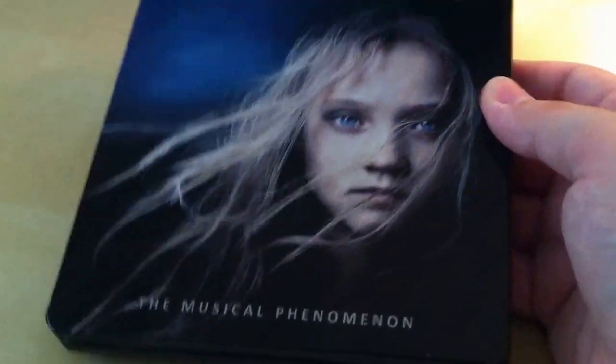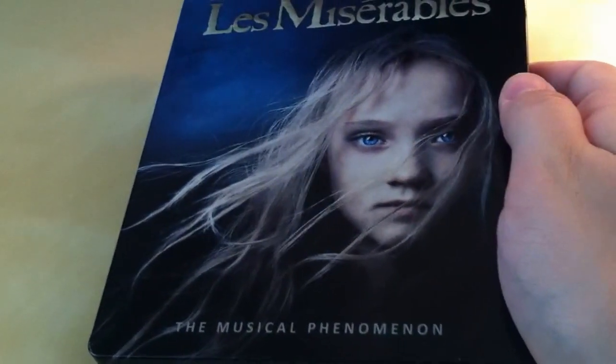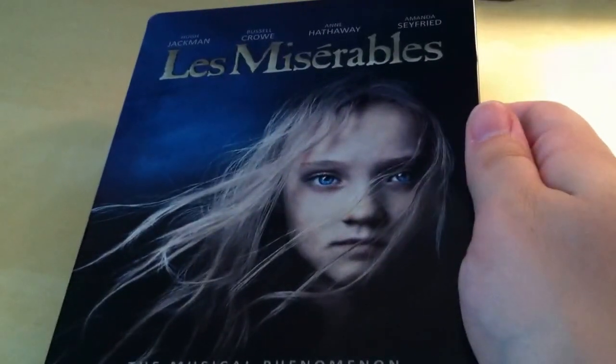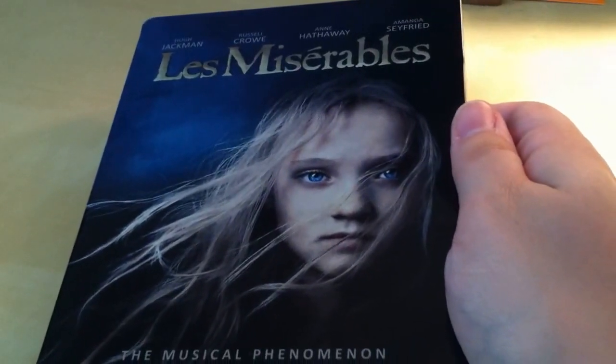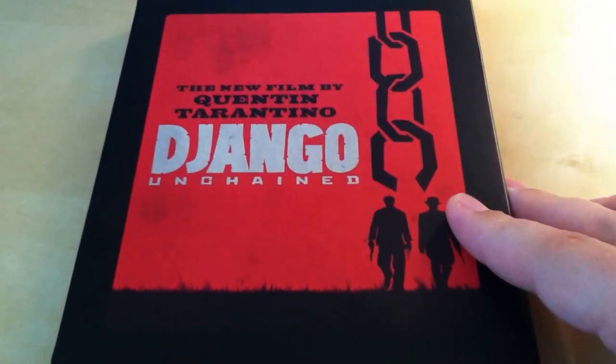That's Les Miserables. I like this movie actually, and I don't usually care for musicals, or I guess technically I don't really watch them, but I thought this was well-acted and well-performed. So good job on that. Next one is, I guess you got a glimpse of in that one. And I think this is probably my second SteelBook. I don't know, am I going in order here? Maybe I'm just going in order. Well, whatever. And that is the Django Unchained SteelBook from Target.